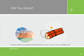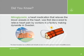Did you know? Nitroglycerin, a heart medication that relaxes the blood vessels in the heart, was first discovered to relieve heart pain by workers in a factory making dynamite in Sweden. Among the workers in the factory were some people with heart disease who had chest pain. They noticed that their pain was relieved while they were working, only to return when they went home.